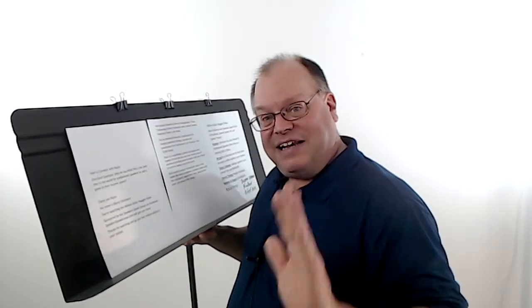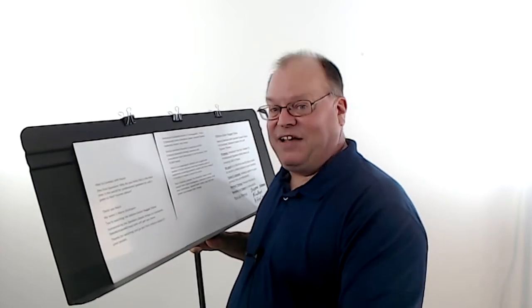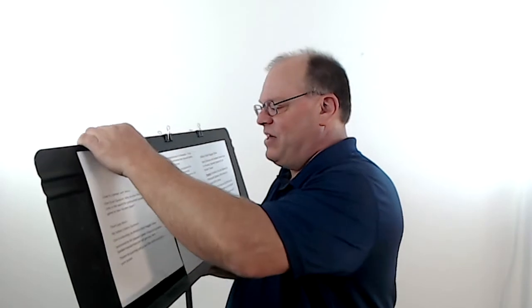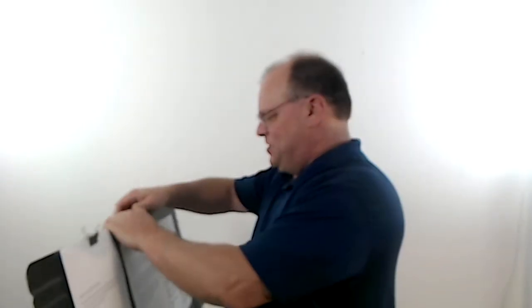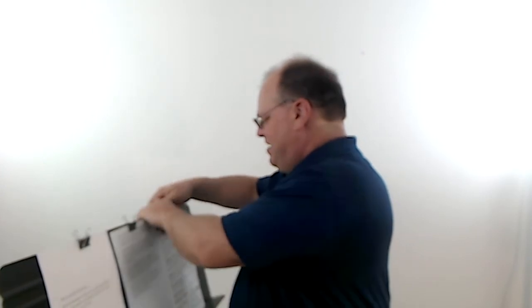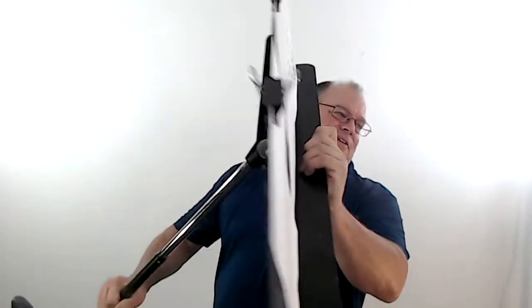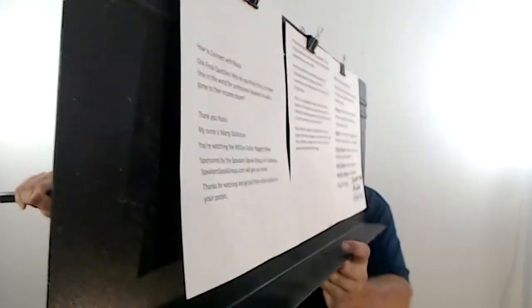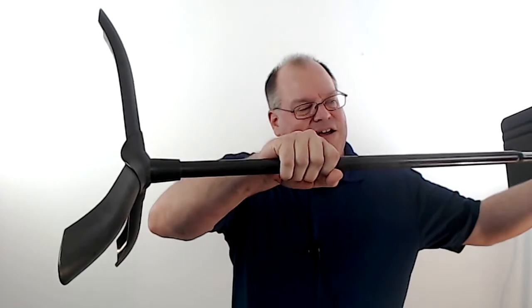But if I need to race over to my desk and do a sitting meeting, a virtual live meeting, then what I do is I clip, let me put the clips on here. I'll put the clips on, and then I will adjust this front part. See how it's bending?